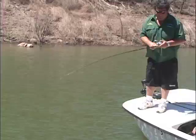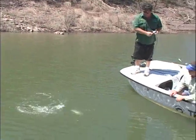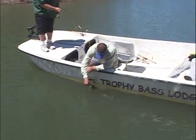Here, I'm going to let you use the X tool right there, okay? Get them for you down here. There you go. That's a better fish. Yeah. Chunkier. Wants to get me all wet.